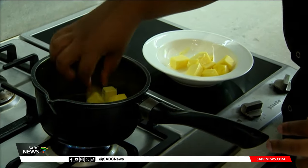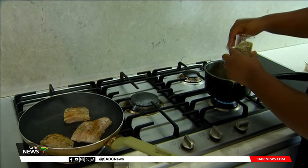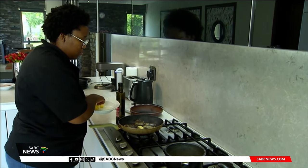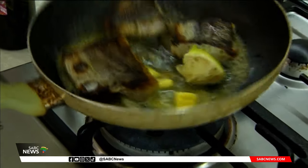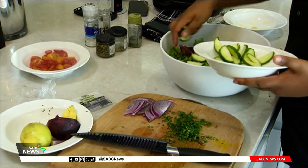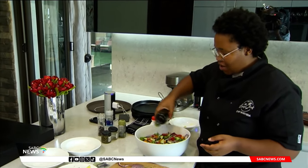To go to chef school is so expensive in South Africa, and sadly, most of the time, if you take the traditional route of the career, you don't get a return on your investment because you don't get paid that much in the industry. So you have to find ways of making money that is not the traditional industry kind of stuff where you're working in a professional kitchen or at a hotel or a restaurant.